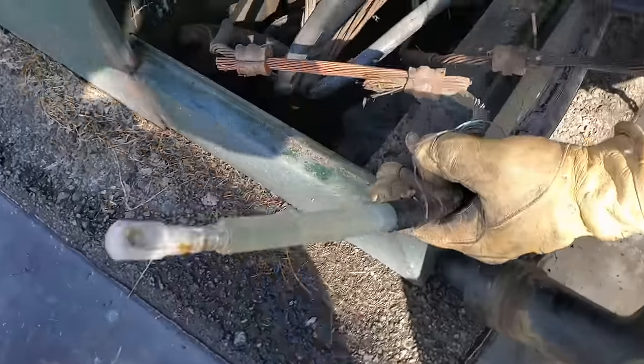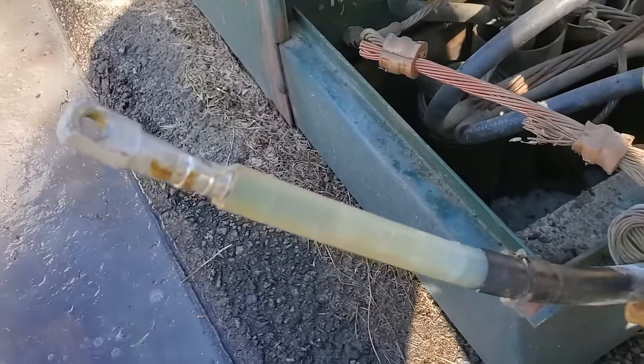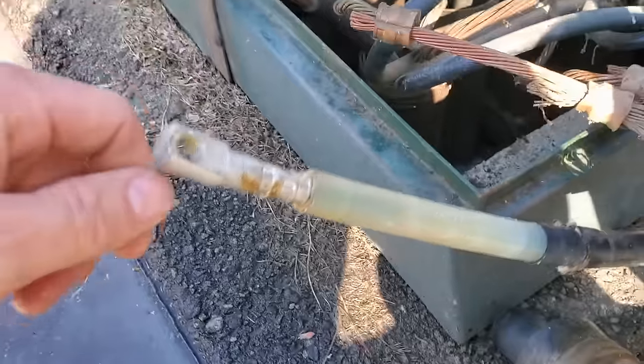That termination there, you can see the termination didn't fail. The insulation's still good, nothing's burnt, nothing's melted. The stinger on the termination itself is still in good shape, but we're gonna replace the elbow. The rubber around the elbow, it's quite old. Eventually it will start to track.